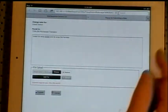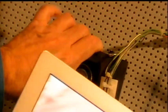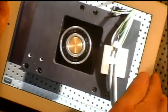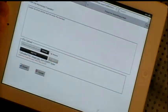And not only that, I'm going to take a picture of it. So down here, I'm going to click Browse. Oh, sorry about that. Browse, take a photo or video, and I'm going to put this right in front of the camera, and I am going to take a picture, there we go, of what I just did. And now you can see, there's my picture that I just took of my assembly. I'm going to use that. I'm going to upload it. I'm going to submit it. Submit it. And there we go.